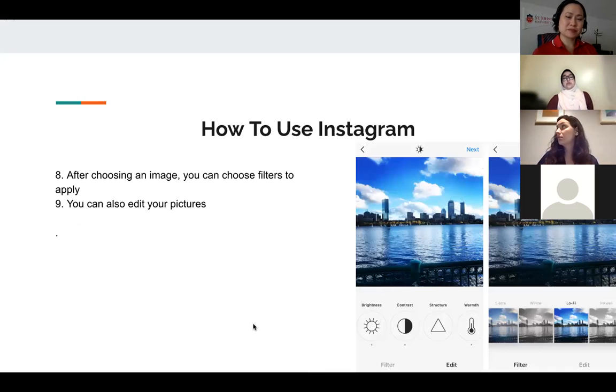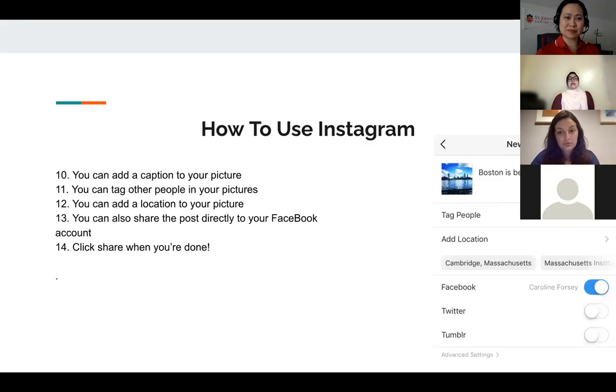Once you choose an image, Instagram has a bunch of filters and editing tools that you can apply to your pictures to make it whatever you want to put out there. Once you've done that, you have the option of adding a caption. You can tag people, so if there's someone in your picture or someone who would like the place you went to, you can tag them as long as they have an Instagram account. You would simply press tag people and then search or type their name. You can also add a location. For example, this picture was in Boston, so they added Cambridge, Massachusetts, a specific area of where that picture was taken.